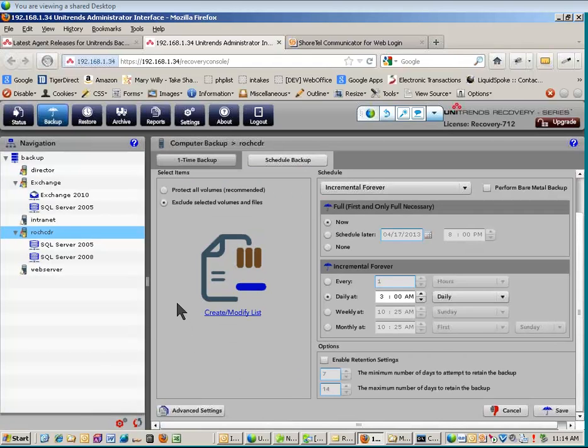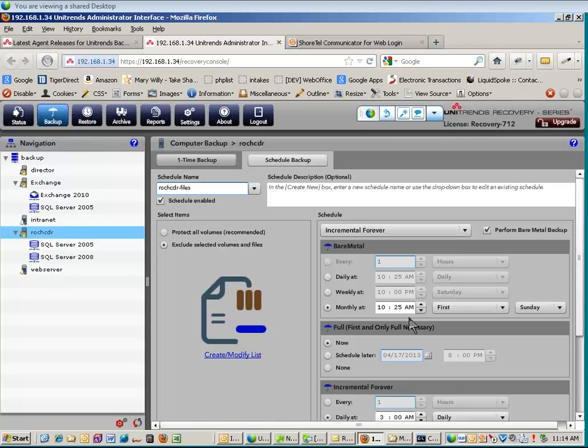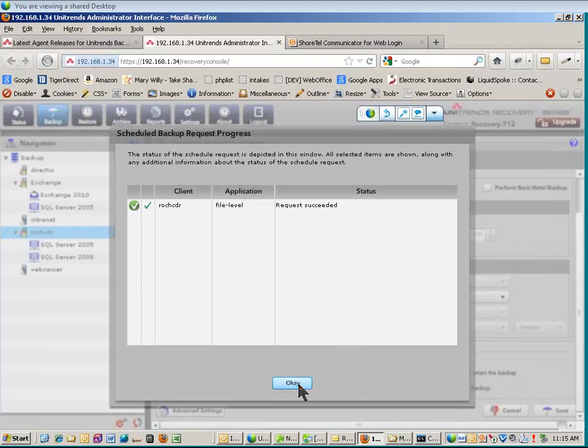Make sure you scroll up on this window because we do need to give it a name. Okay. All right. So if you want to perform the bare metal, check that box there. Yeah. Bare metal. 10 p.m. Saturday, that's good. Full. That's good. Right? And the incremental part, here you can go like every 2 hours. Yep. Are we good? Yep. Let's save. That's around 24 hours a day.